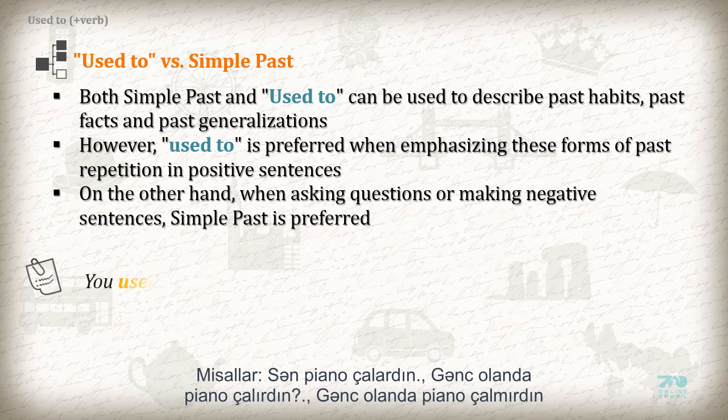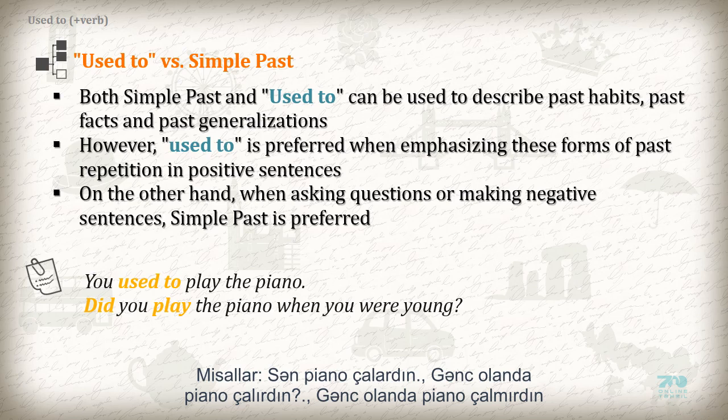Example. You used to play the piano. Did you play the piano when you were young? You didn't play the piano when you were young.